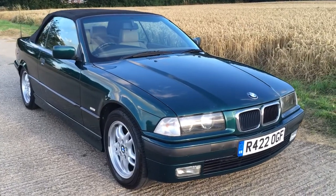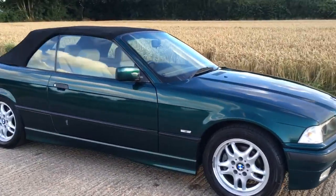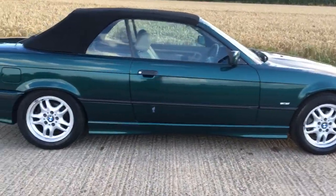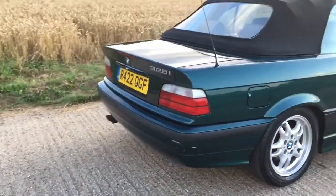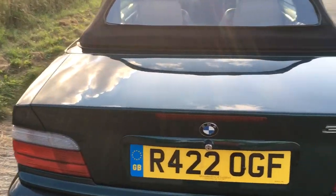This is a 1999 BMW 328i convertible. This is the top performance E36 generation convertible you could get other than an M3. Boston green individual color, really sharp looking car. The alloys look great. Glossy paint, you can see your reflection in, you can see the clouds right there.